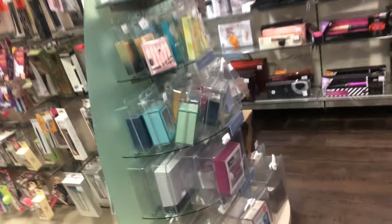How I do come to one of the smaller TK Maxxes. They're all aftershaves. So it might be better to go to the bigger one in the town that I live. For now, this is everything that I've seen.